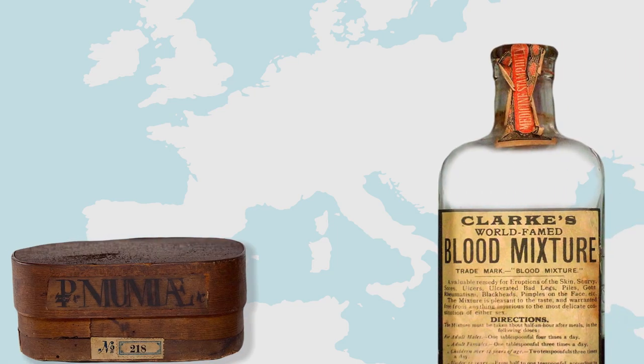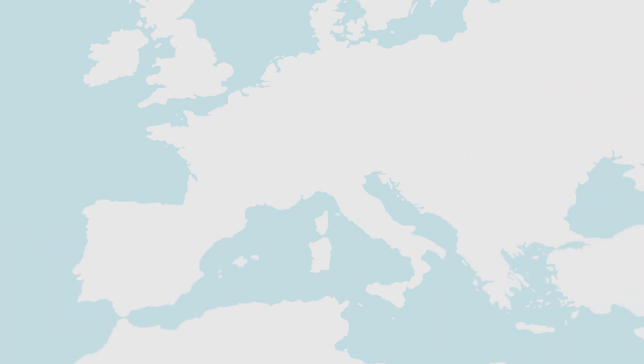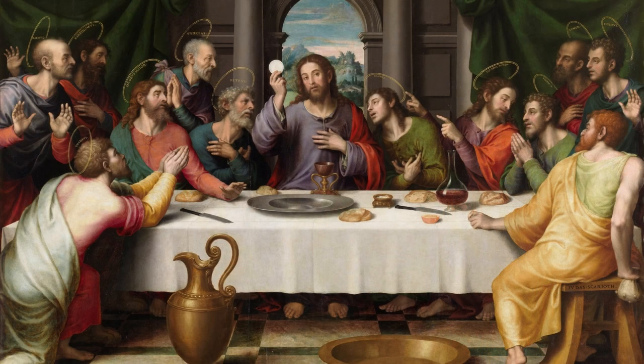Though this fad undoubtedly seems very strange to modern observers, the belief in the sacred power of human flesh and the transferal of life force is a very ancient one, and is reflected in the Christian belief in the holiness of the bones of saints and the ritual of the Eucharist.